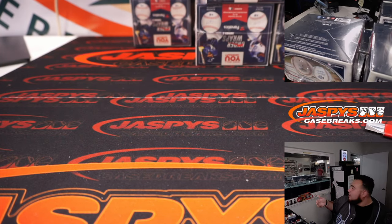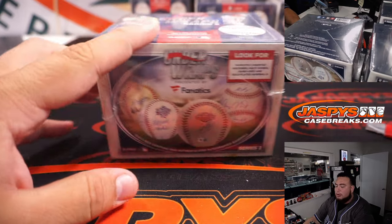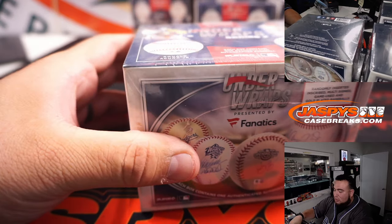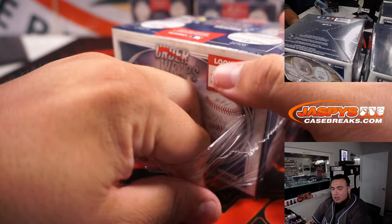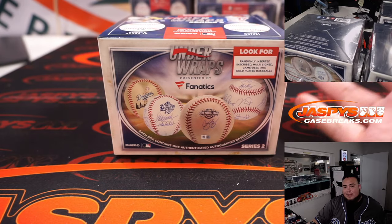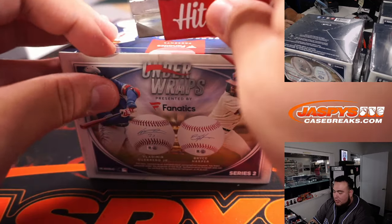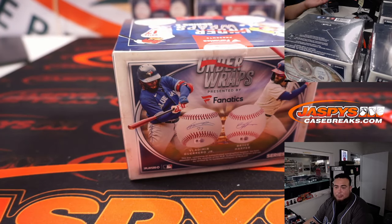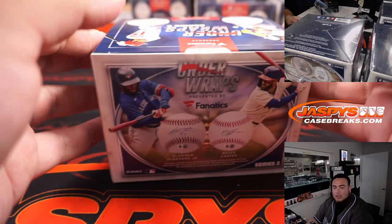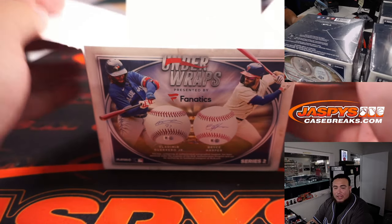I'm telling you guys, this is some good stuff. Don't get me wrong, those other mystery baseballs from Leaf and other repack products are great, because they put some nice stuff in there and they're probably a little more affordable. But the fact is that these are all officially from Fanatics, and their checklist is probably a little bit better, because they're putting in special balls, potentially multi-signed, and game used.